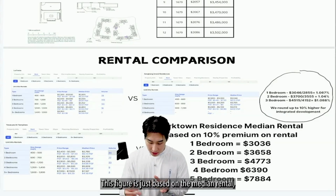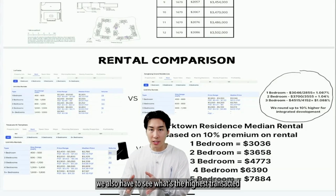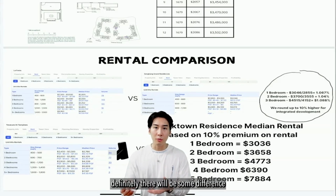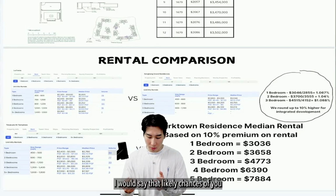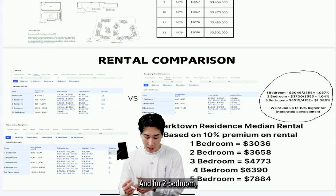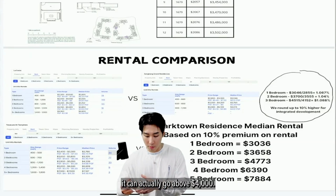This figure is just based on the median rental. We also have to see what's the highest transacted and what is the lowest transacted. If you are buying into better facing, definitely there will be some difference in the rental that you get. For 1-bedroom, I would say that the chances of you renting out above 3,000 is actually quite high. And for 2-bedroom, for the bigger unit types, it can actually go above 4,000.